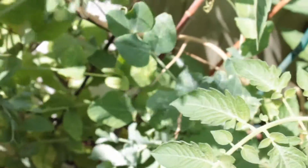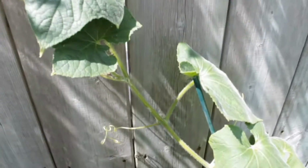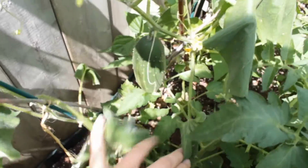There's a couple here. They got way too big. They haven't been growing much. That's basically the last of what I think I'll get. And then back here, this is a cucumber plant. And look at that, huge cucumber.